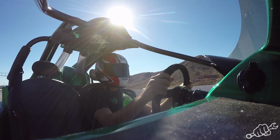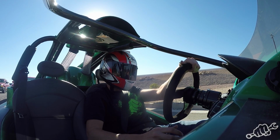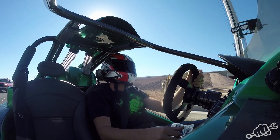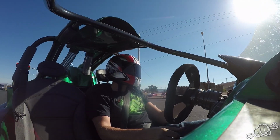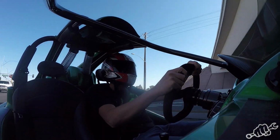The T-Rexes start out at around $58,000, which is about $4,000 more than the V13R, but I think it's worth it for the added 40 horsepower and the sporty feel it has and the nice electronics over the V13R. With that being said, if you ever get a chance to drive either one of these Campagna vehicles, you should definitely go for it.